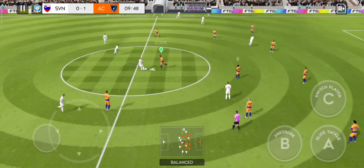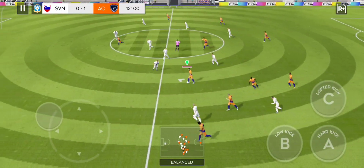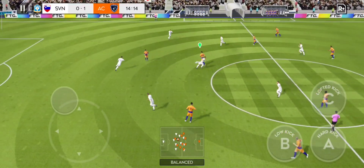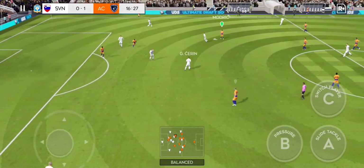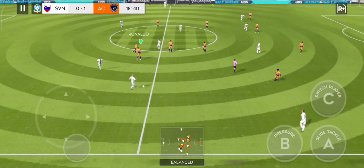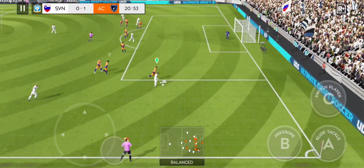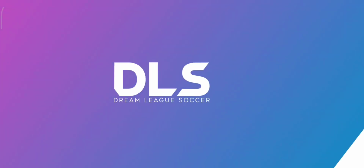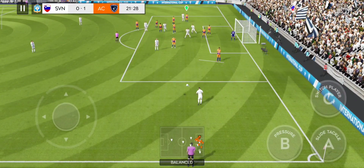Good distribution. And it's Ronaldo. Aha, quality defending there. Nice pass. He's got the ball at his feet. Oh, not a great challenge. Oh, he really felt that. He took a big hit there. Need to be making the goalkeeper work from here.